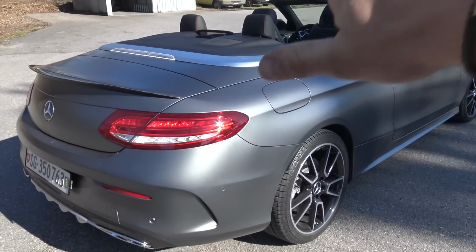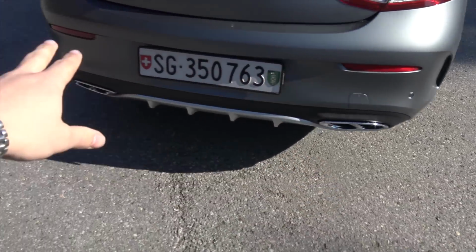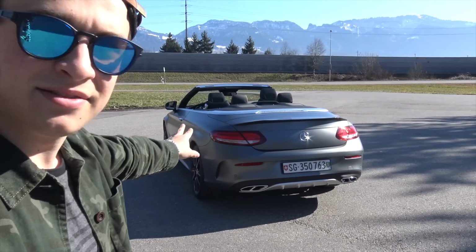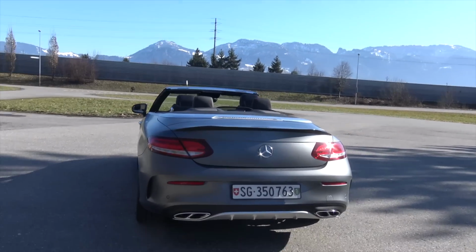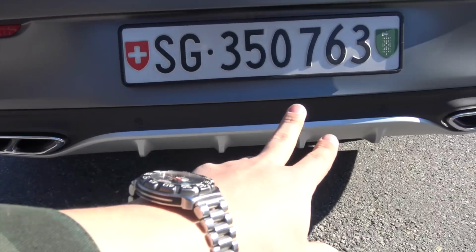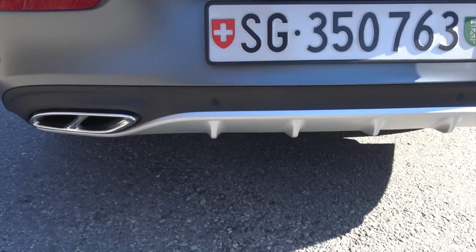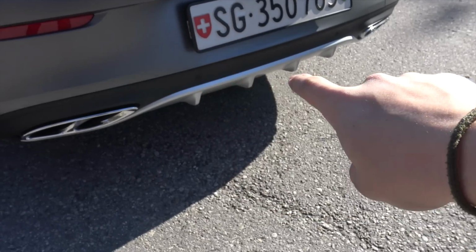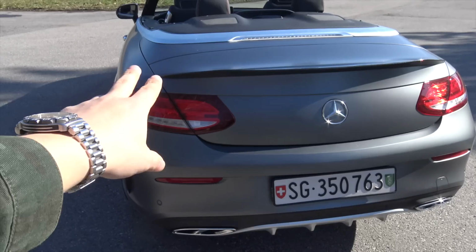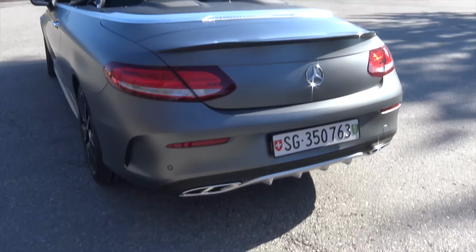And we also have carbon inside the car, but we're going to have a look at that in a second. Here we have the exhaust in the back. The only thing for me which is a bit sad about the C43 is that you're not able to have this diffuser in the back in carbon. They only have it available for the C43 AMG, but not for the 43. So this is definitely something I would love to see, because it would match the car with the gray color, and the carbon would look absolutely incredible. But yeah, it is how it is.